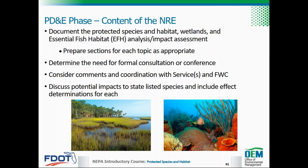The Protected Species and Habitat section of the NRE includes all state-listed species, federally listed threatened, endangered, proposed, and candidate species, and critical habitats, as well as other protected species that may be present within the action area. Information from the programming screen summary report should be used to prepare the NRE and to determine the need for formal consultation or conference. Active coordination with the services also occurs during preparation of the NRE. See OEM's NRE outline and guidance for more direction if needed. Comments and coordination with the agency should be considered and documented in the NRE, and potential impacts to protected state and federal species should be discussed. Individual effect determinations should also be made for each listed species and designated critical habitat within the action area.